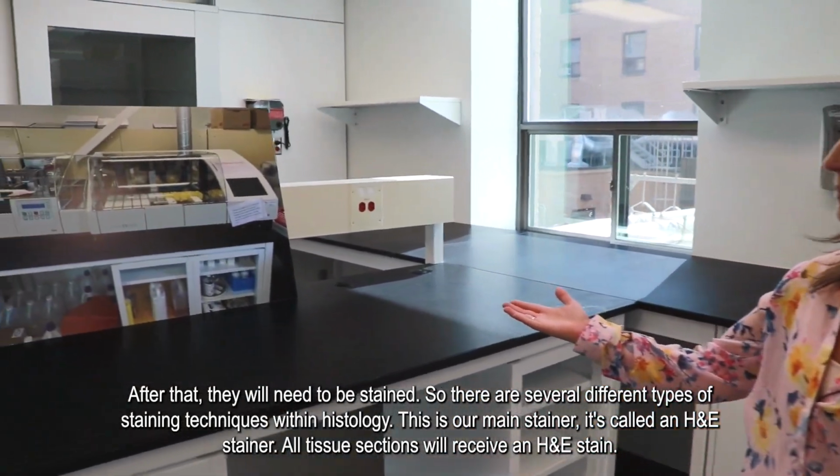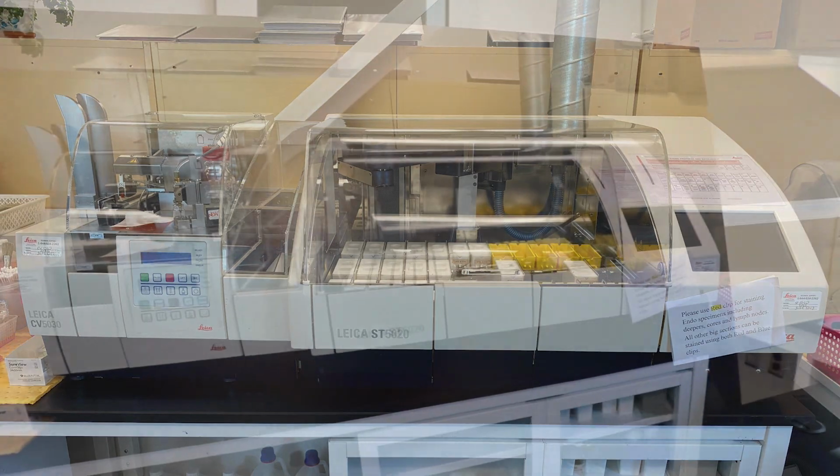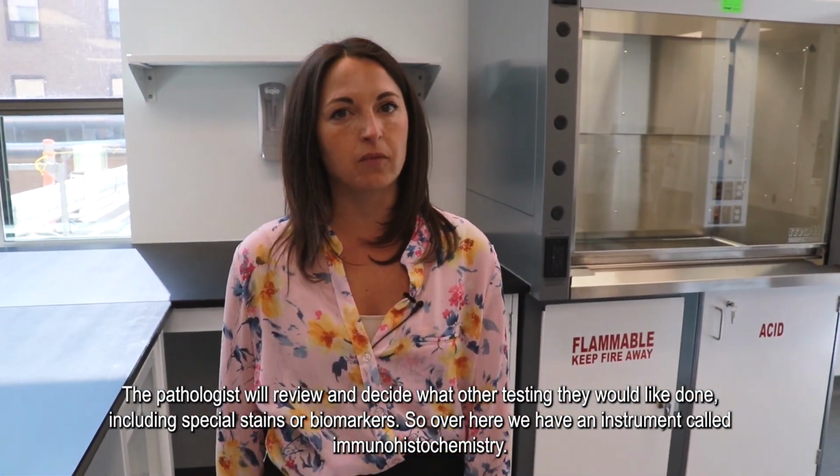This is our main stainer. It's called an H&E stainer. All tissue sections will receive an H&E stain. The pathologist will review and decide what other testing they would like done, including special stains or biomarkers.